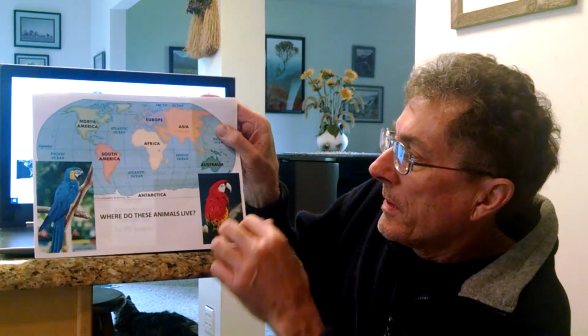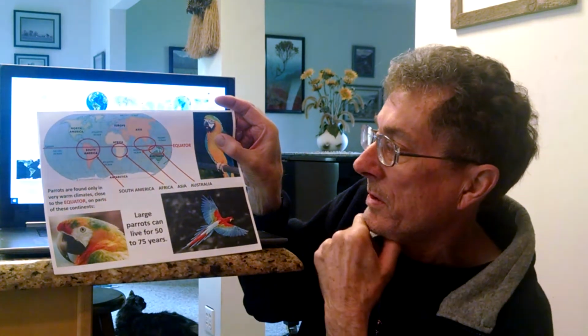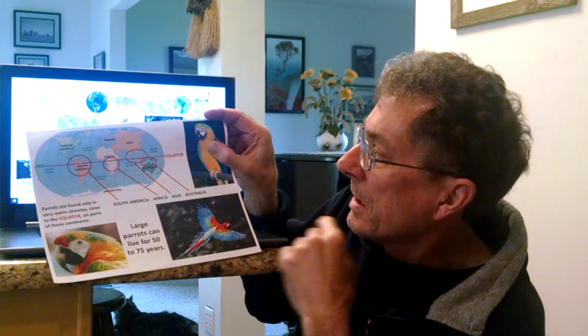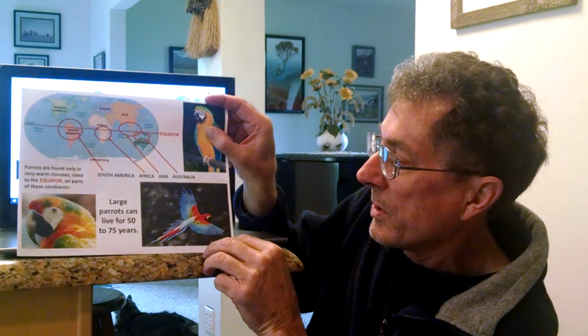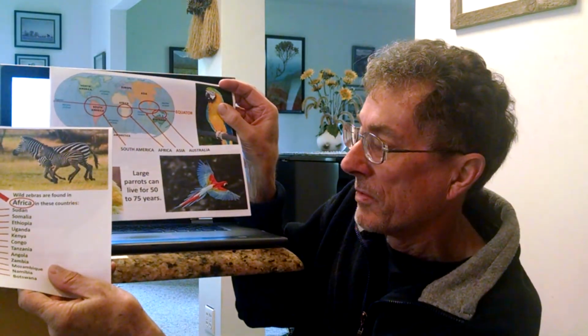Where does this animal live? Oh, that might be a lot of places. Let's see. Okay. Parrots live in warm climates near the equator. Oh, what's the equator? Well, that's that line across the middle in a map. And, okay, near the equator, see on these various continents, that's where these animals live. Now, the kids love this because they love animals. This is all very colorful.